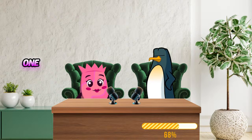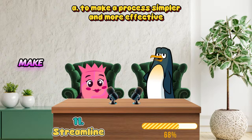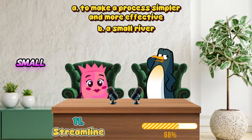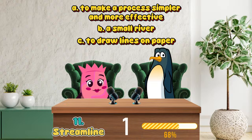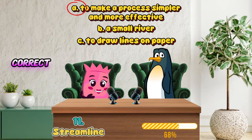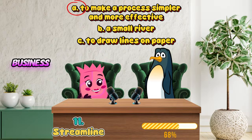First up at C1, streamline. Does it mean A, to make a process simpler and more effective, B, a small river, or C, to draw lines on paper? And the correct meaning is A, to make a process simpler and more effective. A very useful business word.